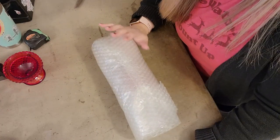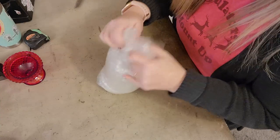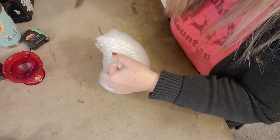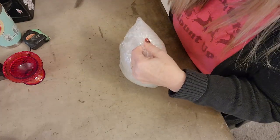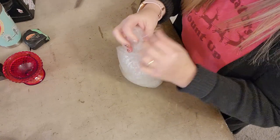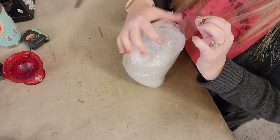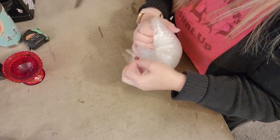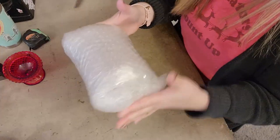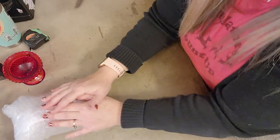If you think that you're using too much, you might be, but it might just save it from getting smashed, because you know, things can get broken in transit at times. And then I just tape the ends. I like to fold the ends over. I don't cut the extra off on a lot of pieces because I think that does provide a little bit more cushioning there on the sides. So there we have the top one.